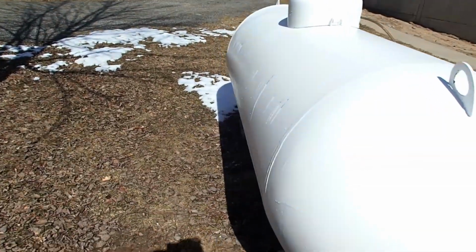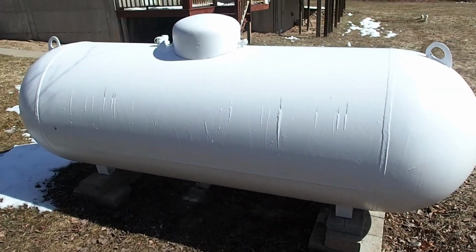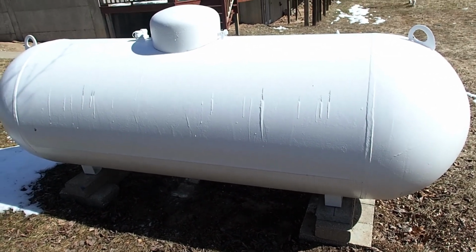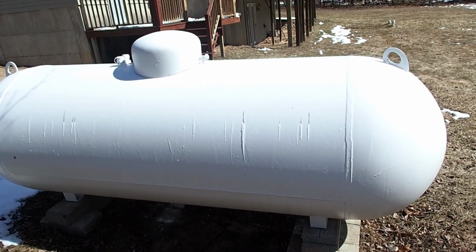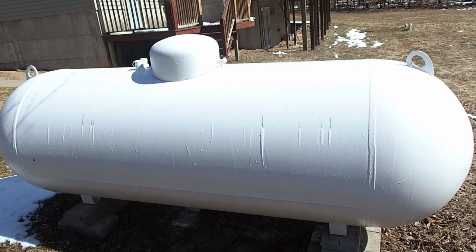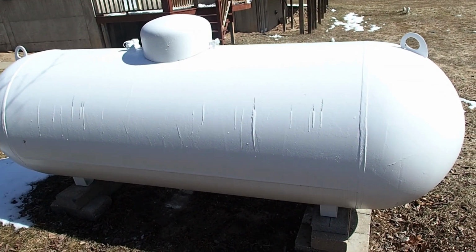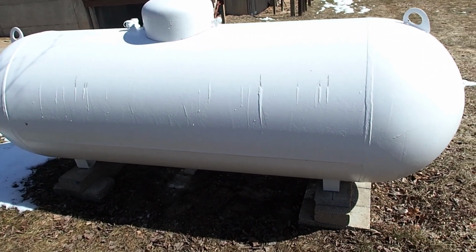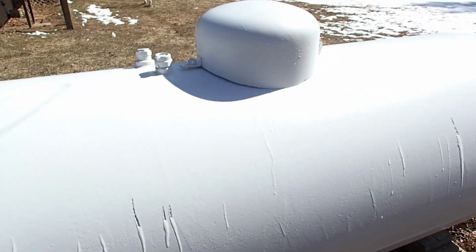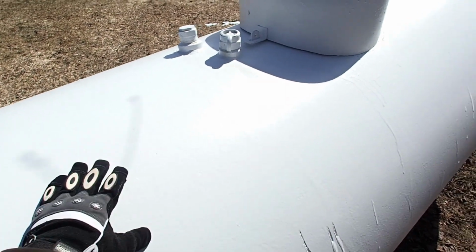Don't kid yourself. If you can avoid propane at all costs, do it. Get natural gas. I think right now, with our house being empty, every 2 months is costing us roughly $250. So that's a big deal.